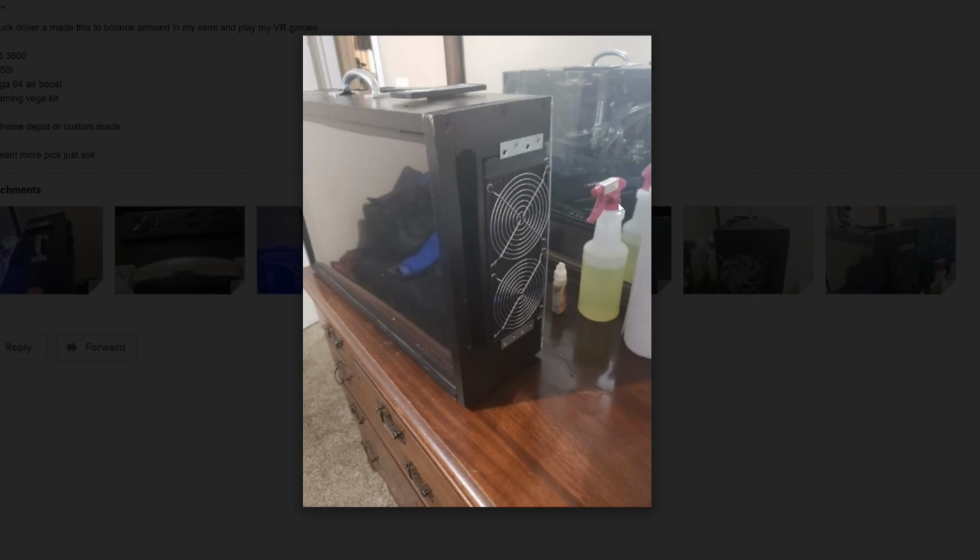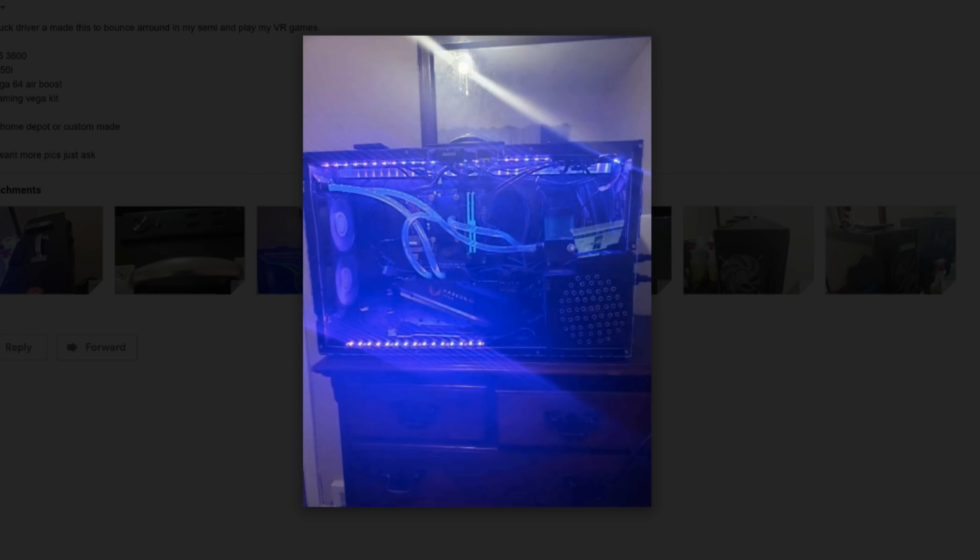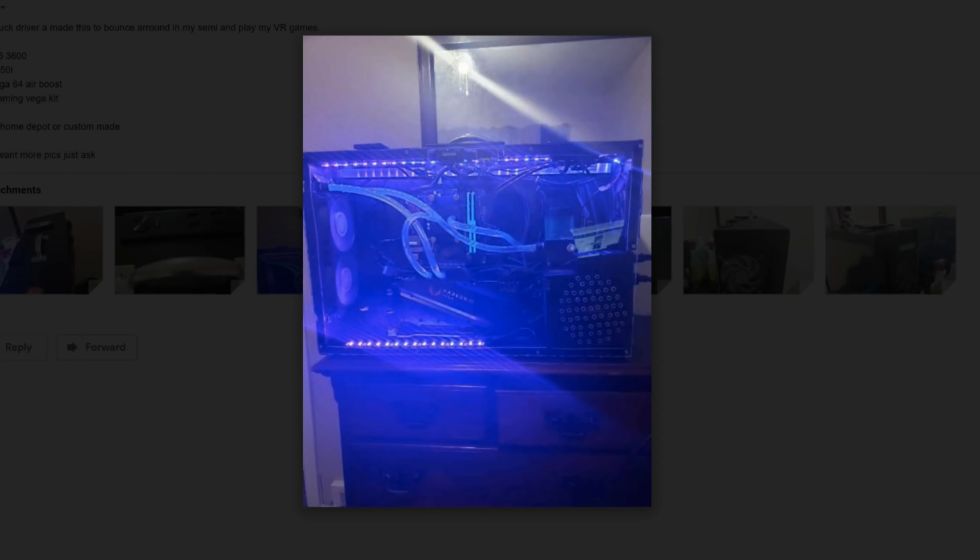It's got some cleaner there and some Gorilla Glue. You need some Gorilla Glue when you're building something like this. Not the greatest pictures, but I really commend your effort here, sir. This is much better than the subwoofer box and the birdhouse that we saw prior. This is a pretty decent use of wood.